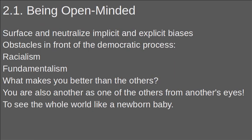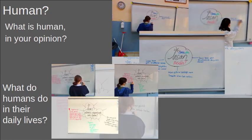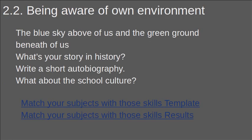Being open-minded. Removing the whole barriers in front of the mind. It is crucial to not miss anything. For this purpose, we should start with human beings. What is human? What do humans do in their daily lives? The whole design story from the Stone Age is relevant to such matters.